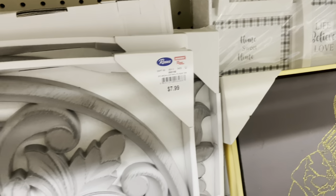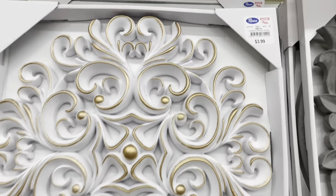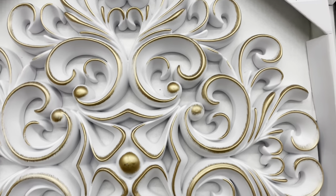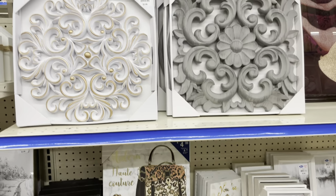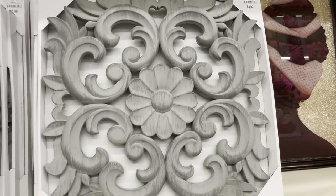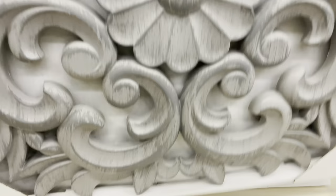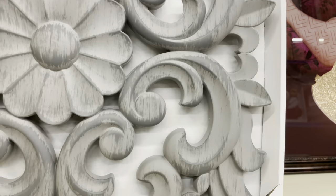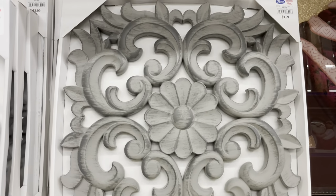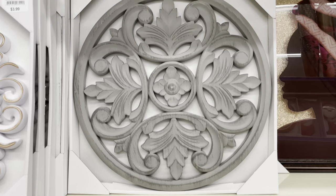Yeah. And then these ones back here, these look like wood, but they're not. And you have some more at the top. So this is really nice, the white and the gold. Really affordable. And I was looking at it, I said it really does look like wood, but it's not. Like I said, if you don't like the color, you can always get some spray paint and change it. I really love these. These were only $3.99.